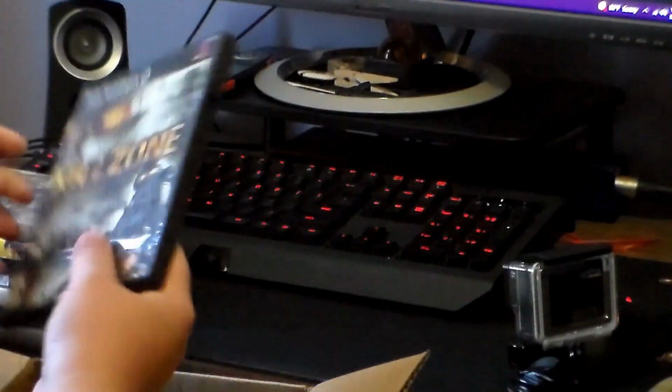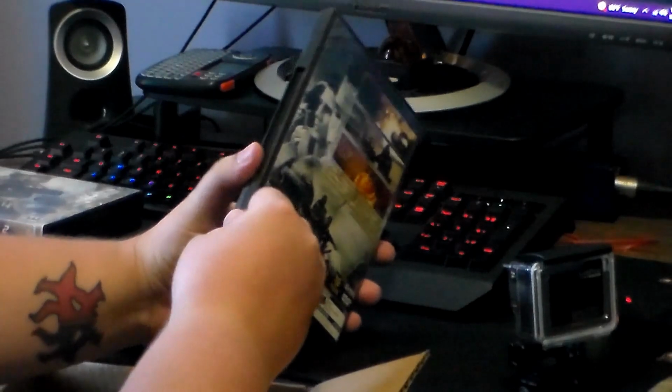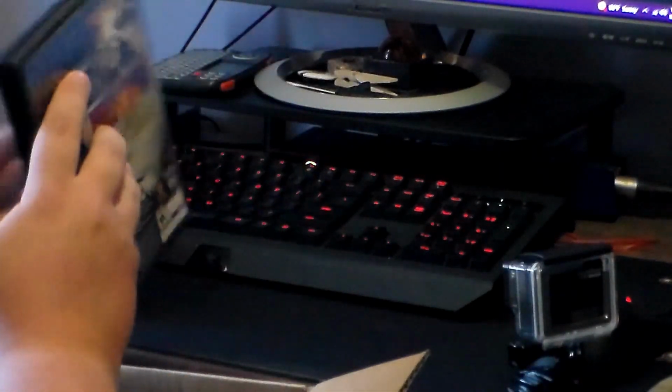And then the one that the case was obviously not in great shape is a complete liar. It's just this part of the case is not in good shape. It's because it is an old DVD case.